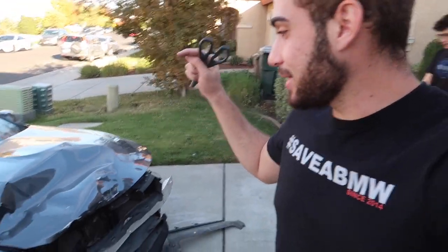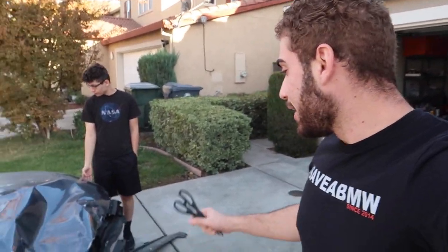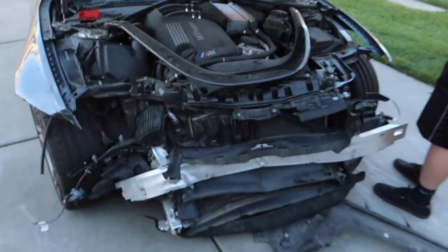I'm picturing it already rebuilt with the perfect mods and the wrap and the GTS, everything. It's gonna be insane, dude. Yeah. I'm actually just as ecstatic about getting this car as I was with the other M3, the E92 M3, and that came out absolutely stunning. This car is absolutely destroyed. But yeah, guys, we got so much work to do.